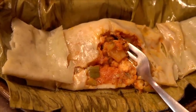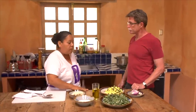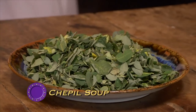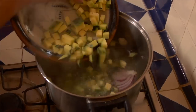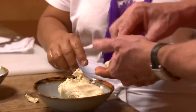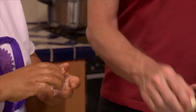Margarita also makes this delicious vegetarian soup that uses an ingredient unique to Oaxacan cooking, chepil. Chepil's a green that has these flavorful leaves and flowers. The broth for the soup starts with simmering zucchini, red onion, and garlic in salted water. Then we use more of that fresh ground corn masa to make little dumplings called chochoyotes for the soup.